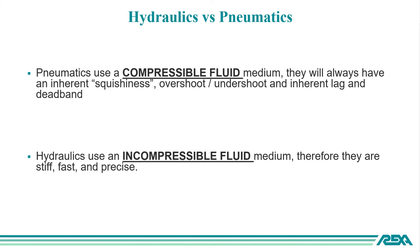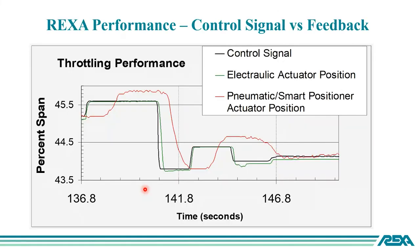Here is a comparison of hydraulic control versus pneumatic control, right? The black line is the signal from the DCS, the distributed control system, right? The green is the electrohydraulic actuator, and the red is pneumatic, right? As you can see, that hydraulic actuator is pretty much glued to that DCS controller.